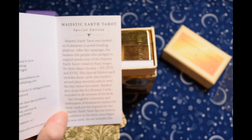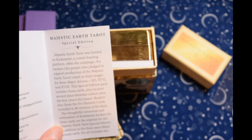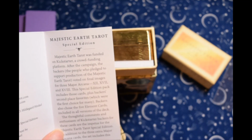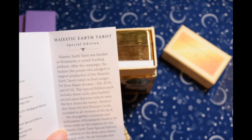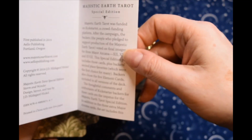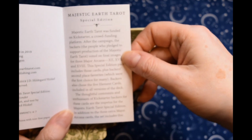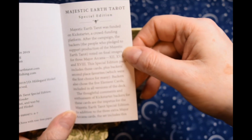The backers voted on final images for 3 major arcana, 12, 17, and 18. The special edition pack includes those cards plus backers' second place favorites, which were the first choice for many. So backers also chose the 5 element cards included in all versions of the deck.